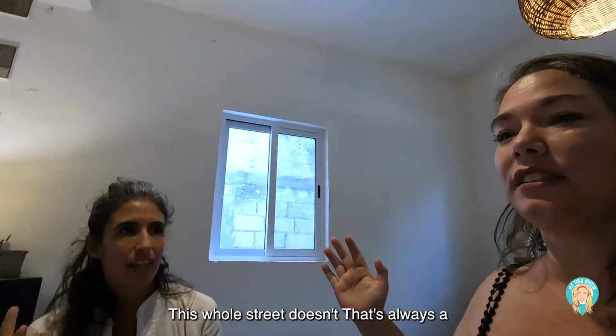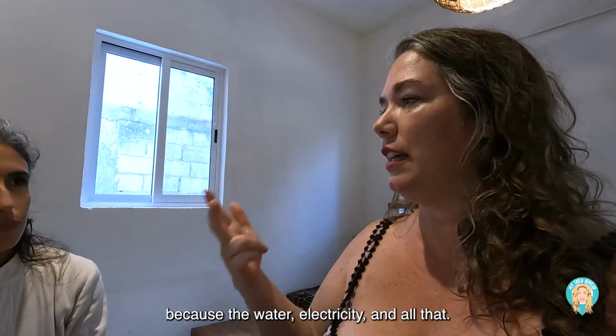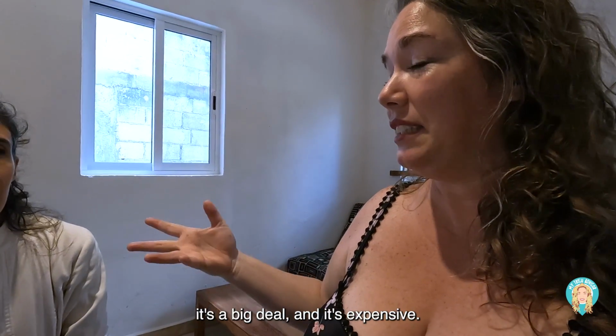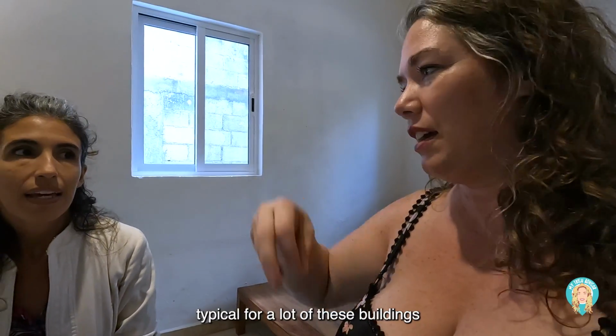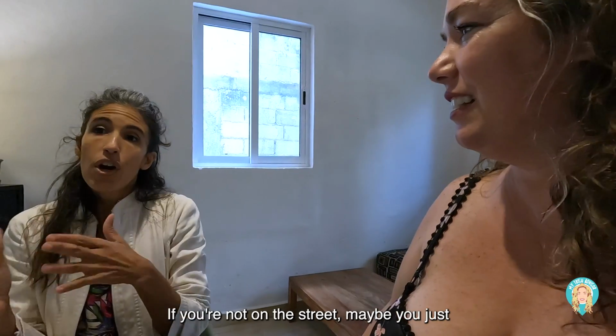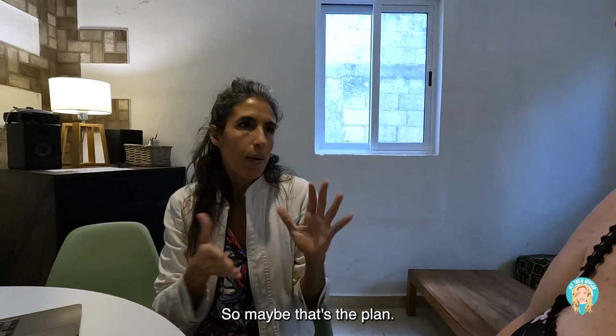That's always a big concern with these bigger buildings, because of the water, electricity, and all that. But for you guys to take that initiative and do something like that is a big deal, and it's expensive. It's not cheap, because it's not typical for a lot of these buildings to do that, from what I understand. If you're not on the street, maybe you just connect to the regular sewage.